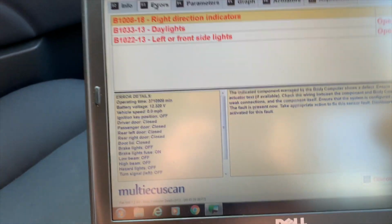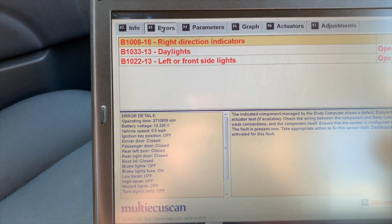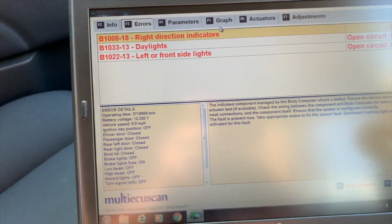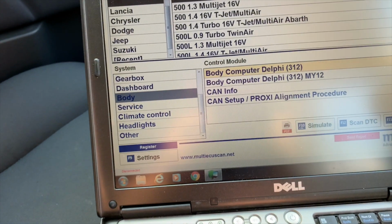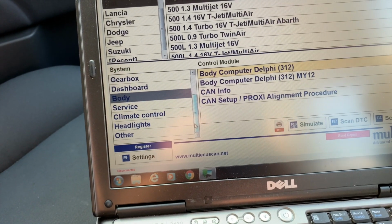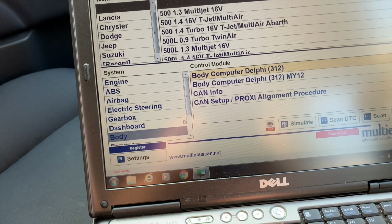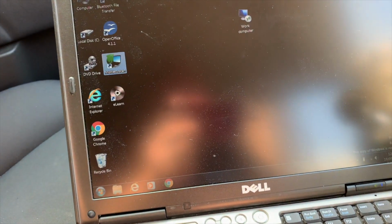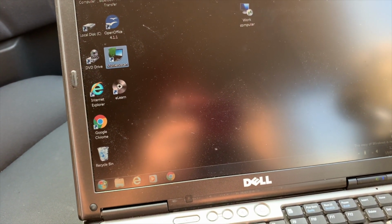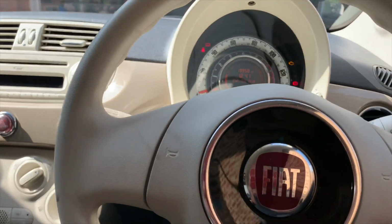Reading it. Oh, of course, right direction indicators, because we've not got any. We've got a light out, daylights, no bumper on, of course. So yeah, of course we're going to get those. They will just go off once they're all reconnected. That's about it, I think. Really, nothing else to look at, I don't think. Yeah. So there's no errors. So we'll shut that down. So I think that's it for today, really.